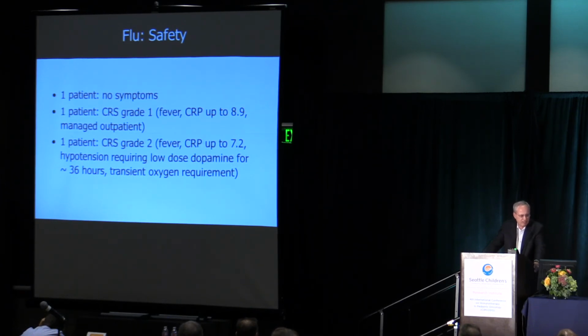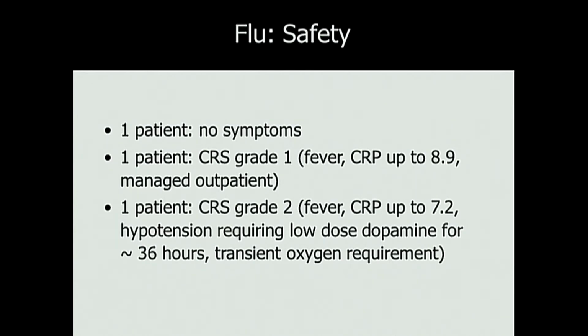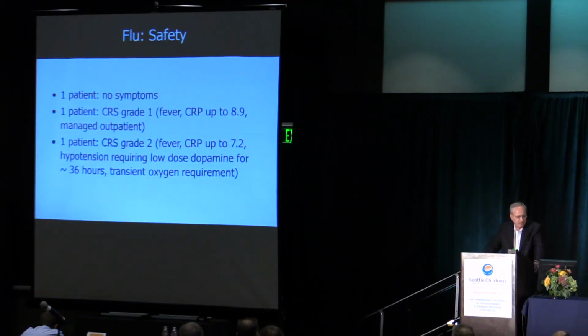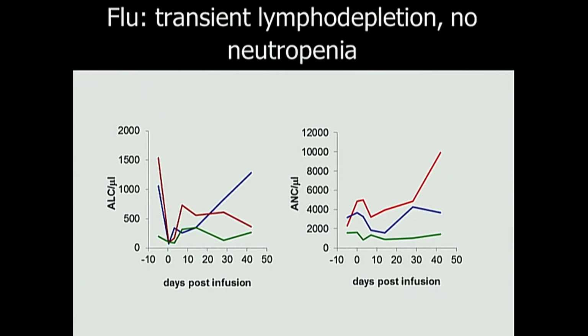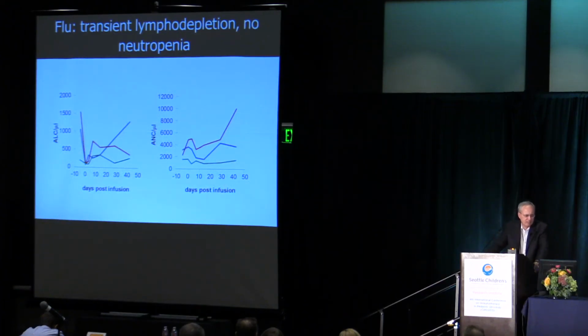If you look at the safety aspect of using just fludarabine alone as a conditioning regimen, the first patient had no symptoms. The second patient had fever, a CRP up to 8.9, and was managed as an outpatient. The third patient had fever, some hypotension, and a transient oxygen requirement, and looking at some of the grading schemes for CRS, probably fulfilled the criteria of a CRS grade 2. This shows lymphocyte count and ANC. To be honest, I was quite surprised about the transient nature of lymphodepletion using fludarabine alone in these solid sarcoma patients. Of interest, and it will be apparent on the next slide, one patient was chronically lymphodepleted because of being heavily pretreated prior to coming to us, and we really didn't see any significant neutropenia with giving fludarabine.